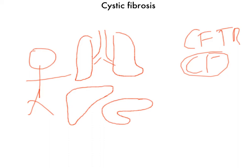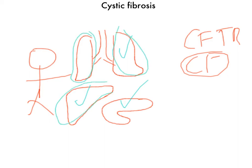The three main things that are affected in cystic fibrosis are your lungs, your liver, and your pancreas. The way you think about this is that it affects the weirdly shaped organs in your body. Like, look at these lungs, they're nasty and bullous looking, and the liver is kind of weirdly shaped, and the pancreas is very weirdly shaped. But you can also think about it as ducts that get plugged.